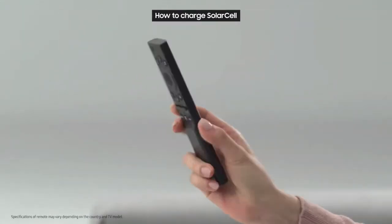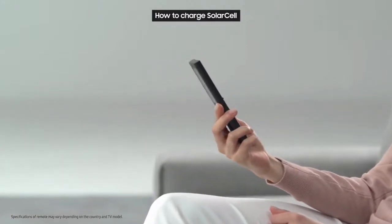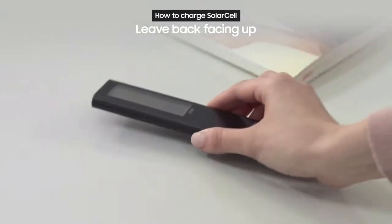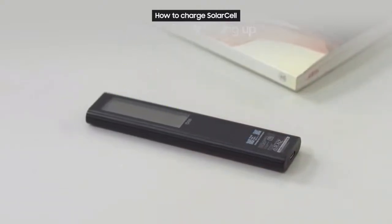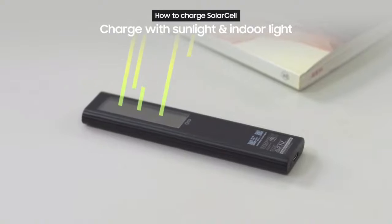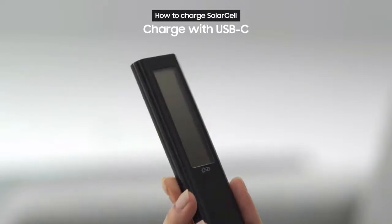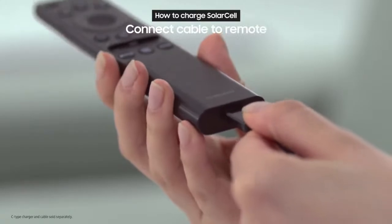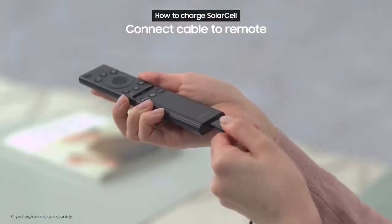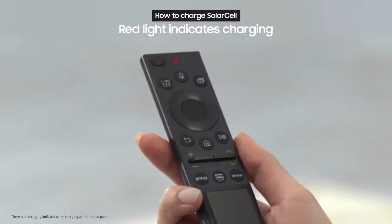First, let's take a look at how to charge the solar cell remote. It's really easy! Just leave the back of the remote facing up. Then through the solar panel on the back of the remote, it will charge with sunlight or even with the lights in your home. If there's not enough light, you can also charge with USB-C. Just connect a cable to the blue part at the bottom of the remote. When you plug it in, a red light will turn on to let you know it's charging.